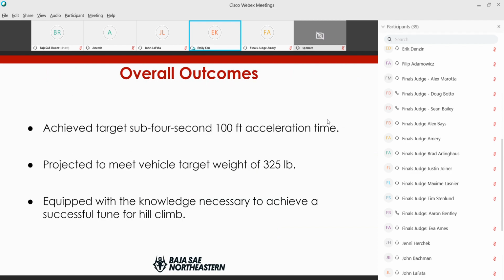With the research performed and the improvements made to each subsystem, we are projected to meet our goal of achieving a sub-4-second 100-foot acceleration time. We are also on track to meet vehicle target weight of 325 pounds, and we feel that we are well equipped with the knowledge necessary to achieve a successful tune for hill climb.